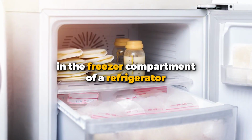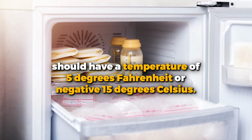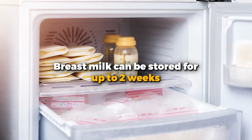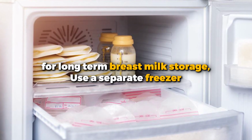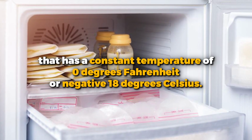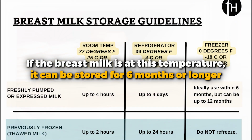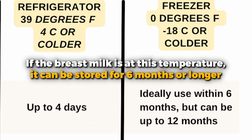In the freezer compartment of a refrigerator, which should have a temperature of 5 degrees Fahrenheit or negative 15 degrees Celsius, breast milk can be stored for up to 2 weeks. For long-term breast milk storage, use a separate freezer that has a constant temperature of 0 degrees Fahrenheit or negative 18 degrees Celsius. If the breast milk is at this temperature, it can be stored for 6 months or longer.